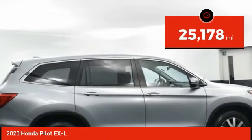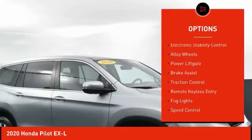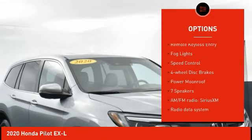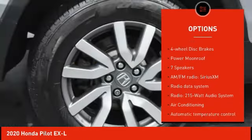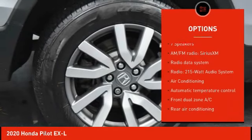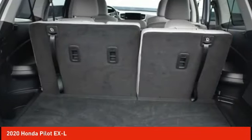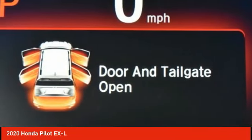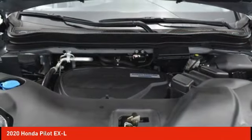Here are some of this vehicle's great options: electronic stability control, alloy wheels, power liftgate, brake assist, traction control, remote keyless entry, fog lights, speed control, four-wheel disc brakes, power moonroof. Wouldn't you look great in this vehicle? Stop in today and see for yourself.